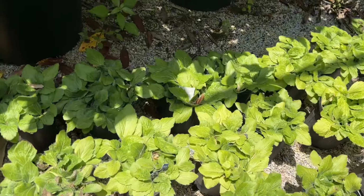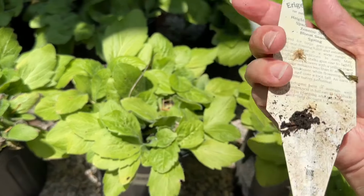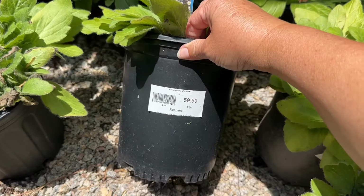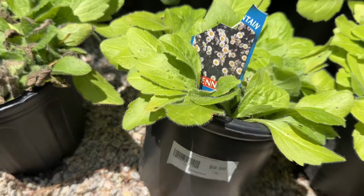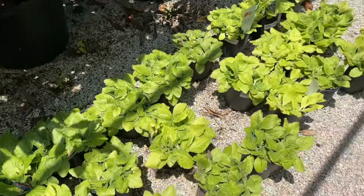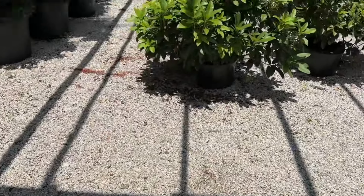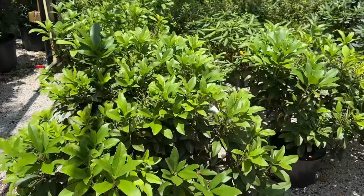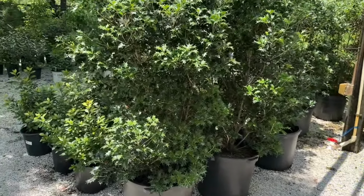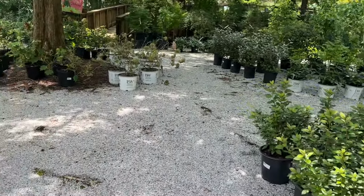And then we have some more, looks like a ground cover over here, or maybe it's a daisy. I can't find a tag here. Not sure. None of the tags say exactly what it is. Some more big, beautiful rhododendrons. And look at these beautiful hollies. Beautiful. All right, let's go underneath the shade of this tree.